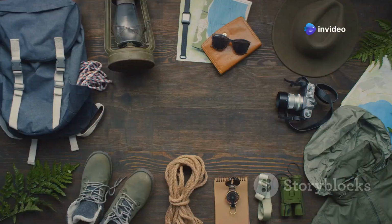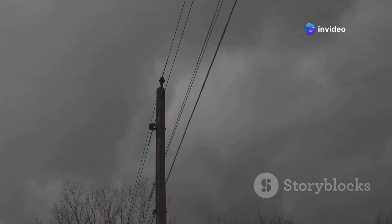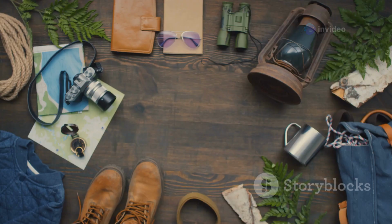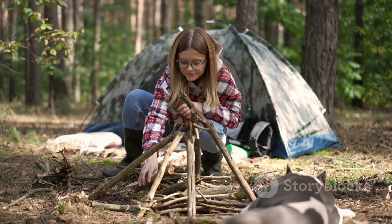So there you have it, my top 15 essential items for surviving a power outage. Remember, the power is going to go out at some point, and you're going to wish you had some of these things set up. You can do it now, later, or a bit at a time.